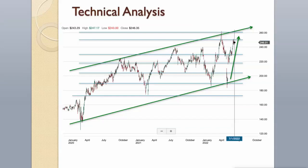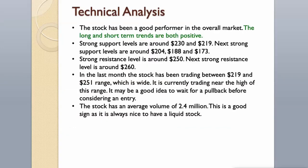In the last month the stock has been trading between $219 and $251 range, which is wide. It is currently trading near the high of this range. It may be a good idea to wait for a pullback before considering an entry. The stock has an average volume of 2.4 million. This is a good sign as it is always nice to have a liquid stock.